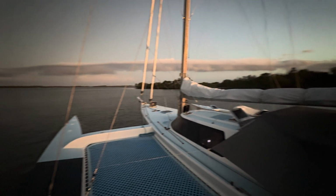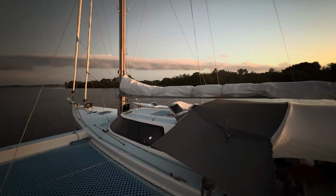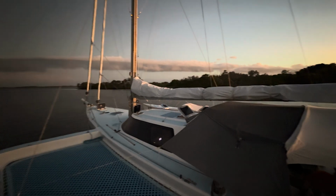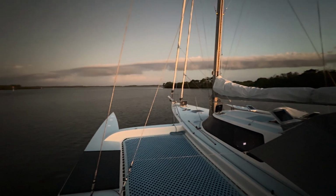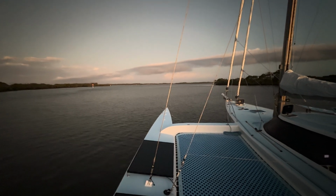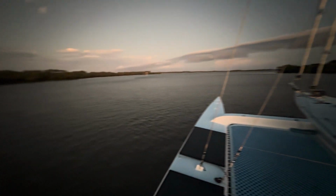And now we've got this little cloud line moving in, and behind that is probably up to 35 knots, they say. That's on the forecast. Let's see what happens. There's still some lightning way out to sea.